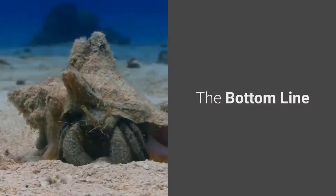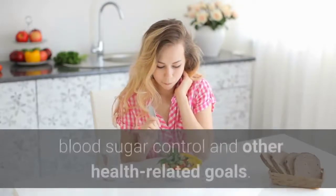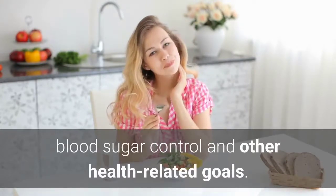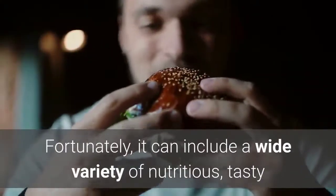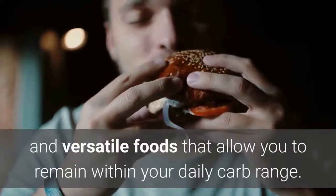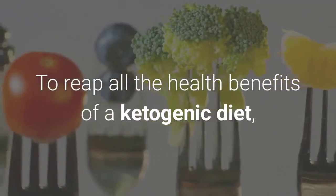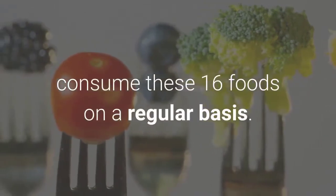The bottom line. A ketogenic diet can be used to achieve weight loss, blood sugar control and other health-related goals. Fortunately, it can include a wide variety of nutritious, tasty and versatile foods that allow you to remain within your daily carb range. To reap all the health benefits of a ketogenic diet, consume these 16 foods on a regular basis.